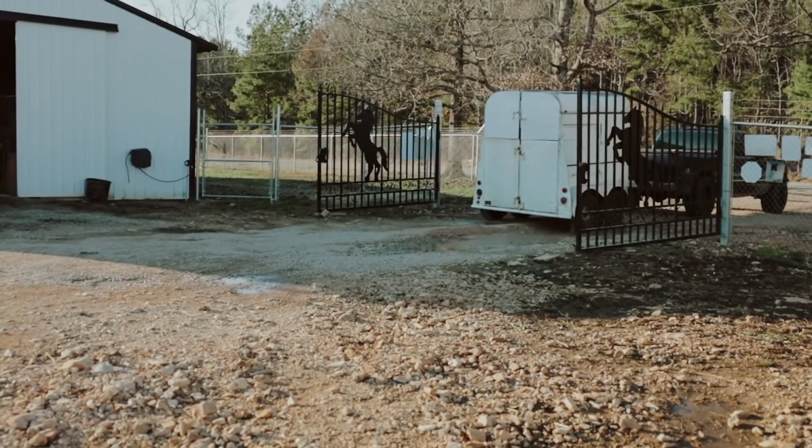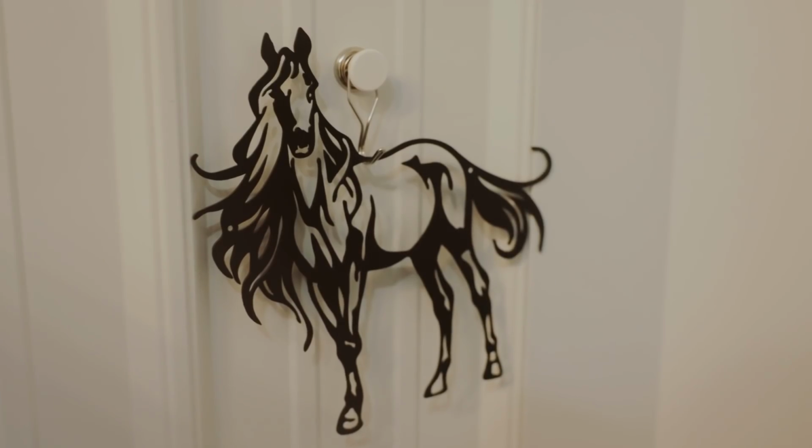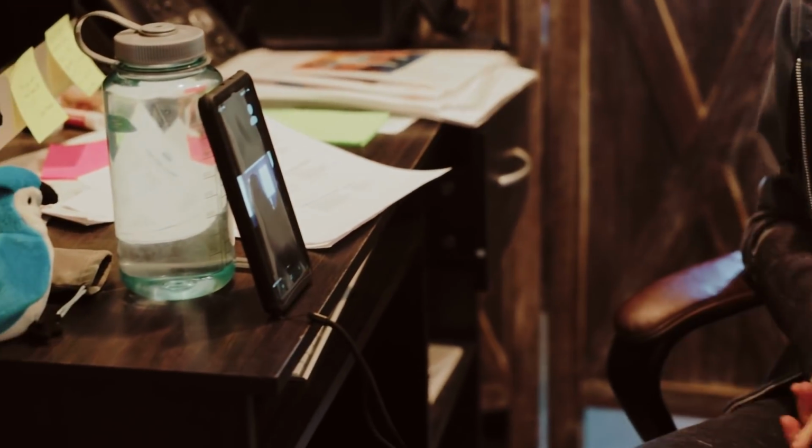I was here today to adopt 2 beautiful ponies. Our next adoption appointment is here, but it's going to be a little bit different this time. We're actually doing a Zoom adoption appointment. So I have them ready to go right here.